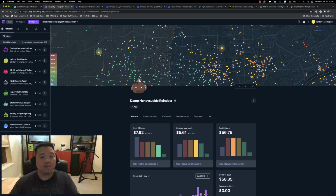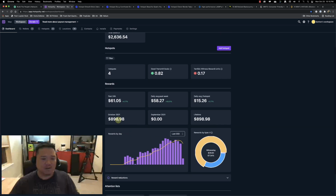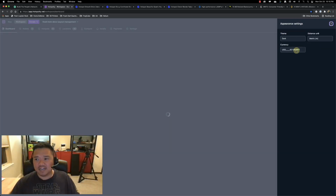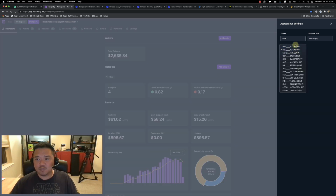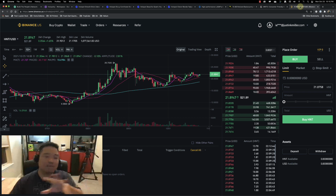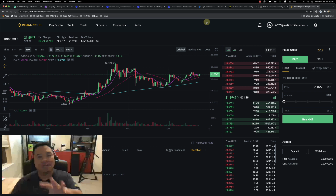Okay, one last thing. When you have your money, you're going to go in, you're going to say, yes, all right, I've got a whole bunch of HNT. I want to transfer that into dollars. So even though this shows that I have almost $900, that's only because I'm showing it in US dollars. If I switch this to HNT, that is really what I have in a wallet. I got almost 41 HNT. And what I'm going to need to do is use a place like Binance or crypto.com to transfer that money into US dollars and transfer it into my account.